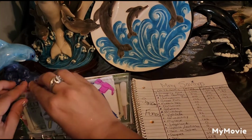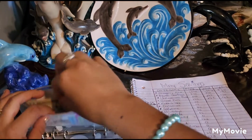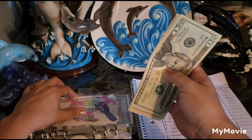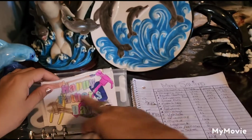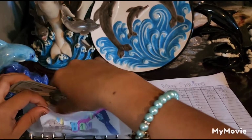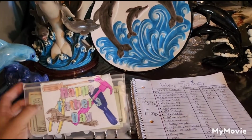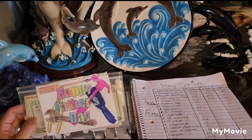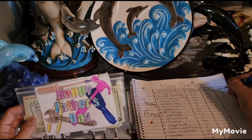Next we have Father's Day. We started with $25 and we now have 20, 40, 60, 70, 80, 85. And I will continue adding to this one. We met our goal, which was 80, but I forgot, I had to add also for my husband. I was only counting my dad. So we're adding another 80. My goal is to do 160 total. So we have 85, and that's a difference of 60.